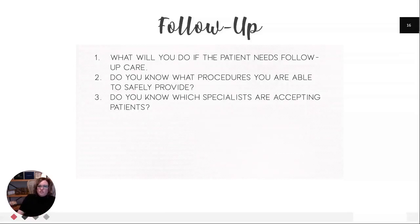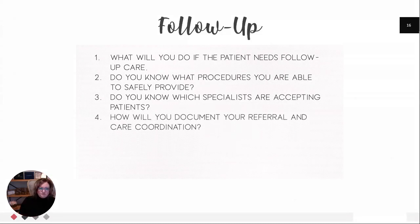Know that information so that while you're on the call with the patient, you can nail all that out right away. Okay, you're going to need to be seen at this oral surgeon. They're open this Thursday from 3 o'clock until 6 o'clock. Go through the motions, make sure you have the information. And then how are you going to document your referral and care coordination?